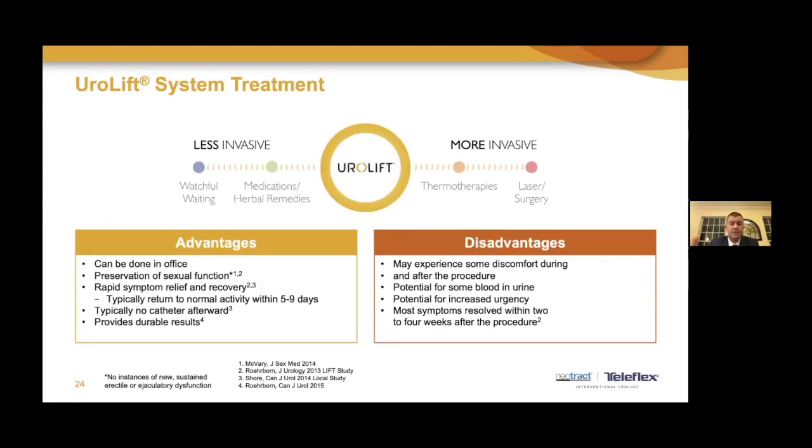The UroLift system, obviously, we're going to talk about that in a little bit more detail down the road. This slide says that it can be done in the office, which is true to a certain extent. The UroLift can be done either under local anesthesia or with sedation, which is nice. Having said that, it is a little bit more invasive procedure than, for example, a cystoscopy. So while it is a less invasive procedure, and it is probably one of the least invasive of the treatment options for BPH, it's not doing nothing at all.